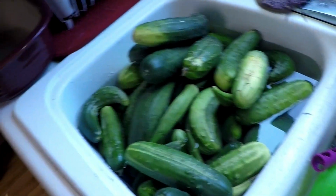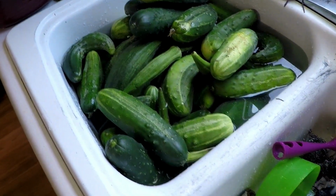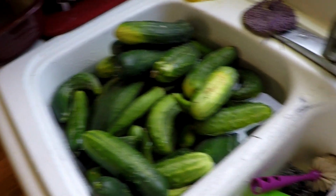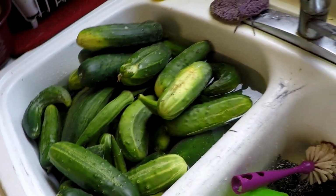Here is most of my cucumbers. This is all cucumbers except for the few okra that you can see in there, and I'll put those in there to pickle also because I really like pickled okra. So I got a sink full of cucumbers.